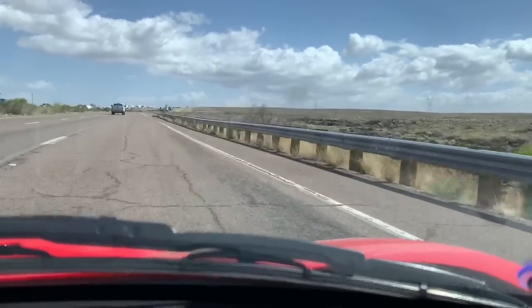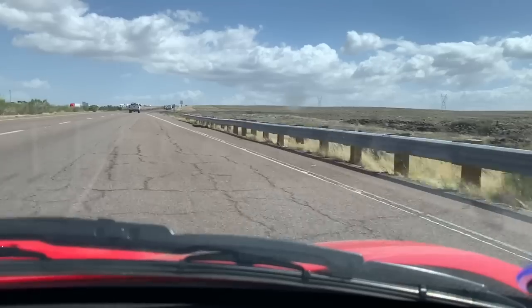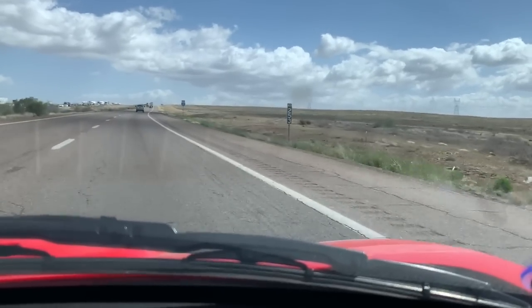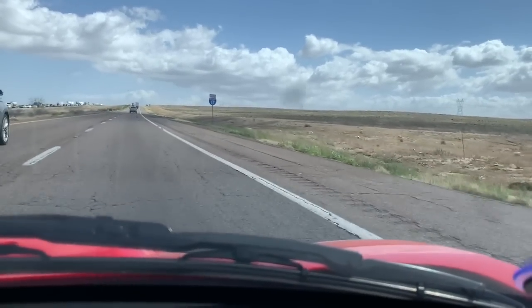And apparently there's a crash on the only one road all the way back into town. That's why you're seeing all that traffic. Hope that's cleared up by the time I'm heading back.